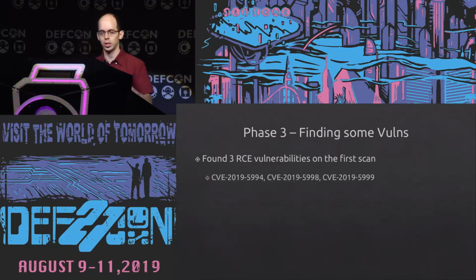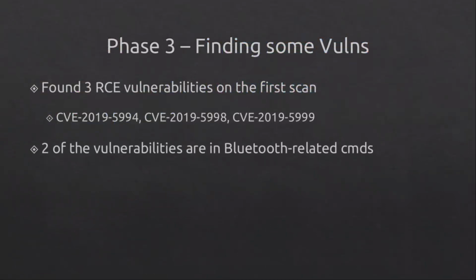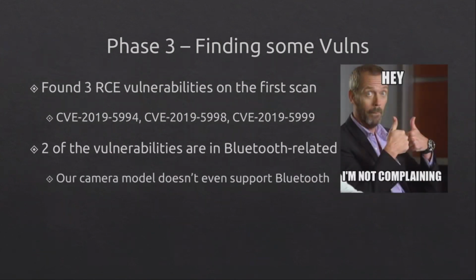And here you can see the CVEs for these vulnerabilities. One important thing to note is that 2 of the vulnerabilities are in Bluetooth related commands. And if you have this specific camera model, you might know that the Canon EOS 80D doesn't even support Bluetooth. But hey, I'm not complaining. Maybe it's a leftover from a different model, maybe it's for future support, I don't know. But they have vulnerabilities in an interface they don't even have in their camera.